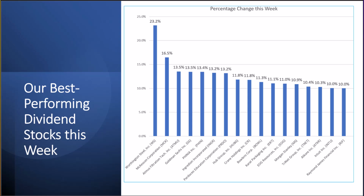The best performers last week were Worthington Steel with a 23.2% gain, McKesson with a 16.5% gain, and with a 13% gain, we had Atmos Filtration, Goldman Sachs, Finia, Ingredion, and Perdoceo Education Corp. Now, a lot of these companies that did really well this week, like Worthington Steel, are small cap stocks. Small cap stocks shot up the most last week.